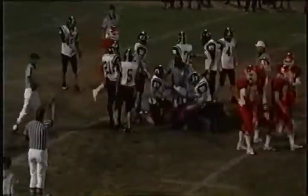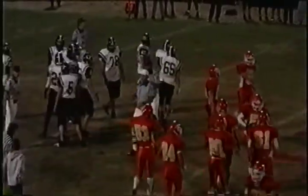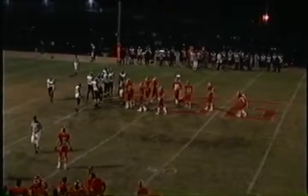Wells carries the ball across the 45 down to about the 42-yard line. Number 55 getting off the bottom of the stack. That's Zach Parker. Loss of a yard, fourth and 11.